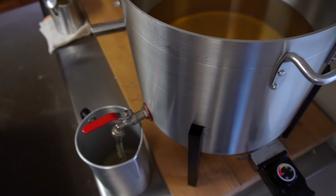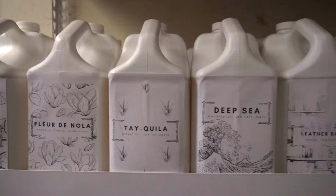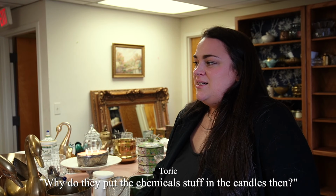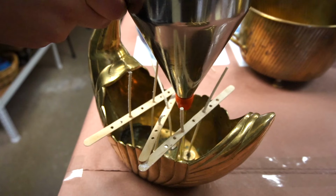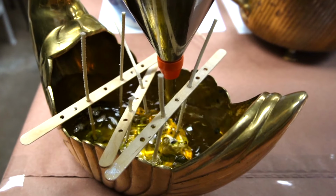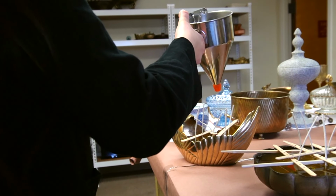So we use 100% coconut soy wax, and I use all natural cotton wicks, and all my fragrance oils are clean. Why do they put the chemical stuff in the candles then? What's the purpose of that? It helps it perform well, it pushes the scent out. They're not careful about what they're using. Right. They're using what's available to them. Now that everybody is becoming more aware of what is in our candles, they're reaching for ingredients that are available, but they might be just a little bit harder to get. Yeah. They might be just a little bit more expensive.